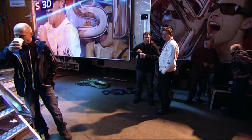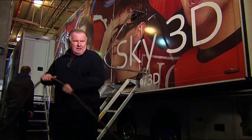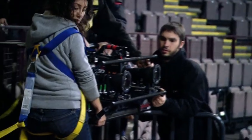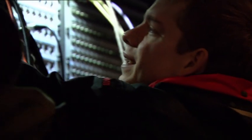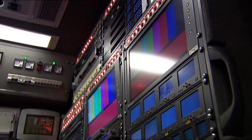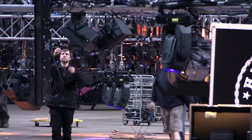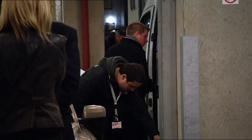When the first of the crew arrive in the morning, the big job is parking all the TV trucks out backstage. It's 2D HD trucks, there's the 3D trucks. So typically we would be on site maybe the day before the match to get the cameras in place and set up where everything is worked and tested. The technical crew will come in. One of the big differences between the 2D and the 3D OBs is that we have extra crew on site.